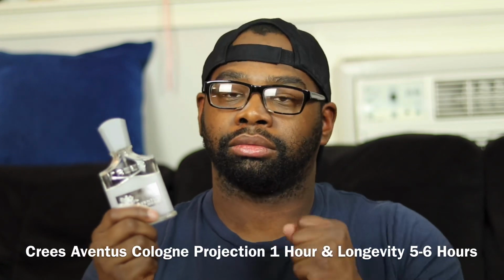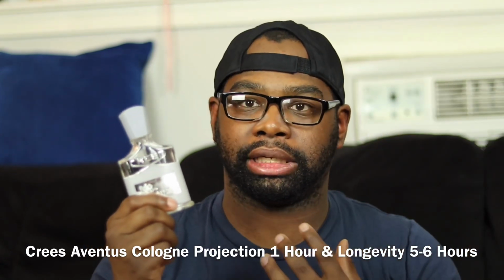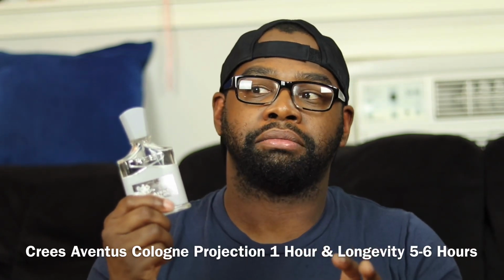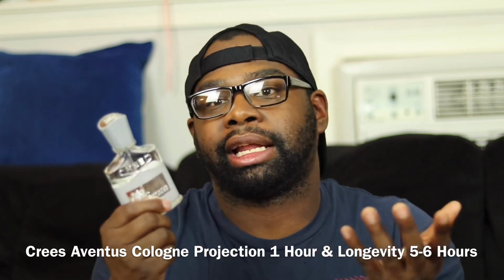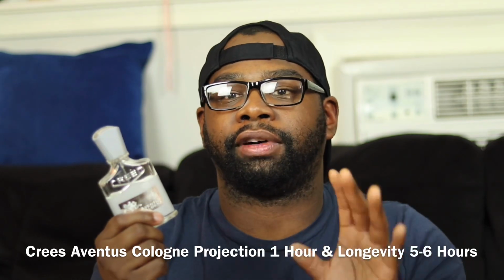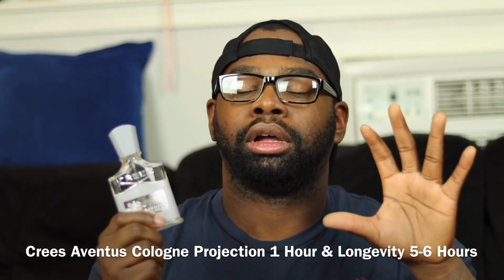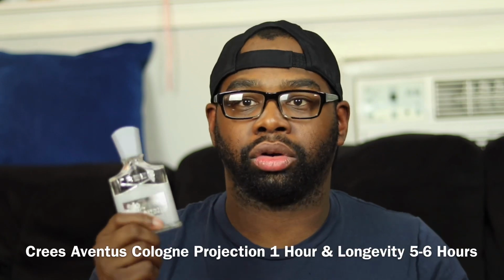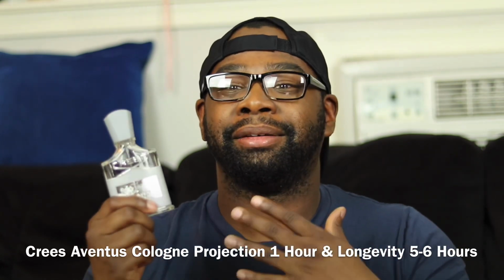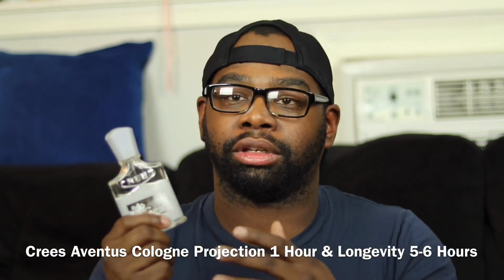Projection, I'm getting full arm's length for the first hour, and after that it comes closer to the skin, and then I'm getting about a good 5 to 6 hours on my skin, and that's pretty much it. I would have no complaints with this fragrance because the 5-6 hours I'm getting, it lasts longer than the original Creed Aventis on my skin. So the cologne will last more, and I can smell it on my skin, and it lasts for the 6 hours, and I'm happy with it.